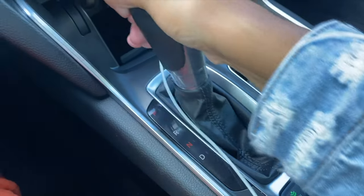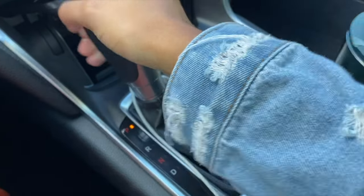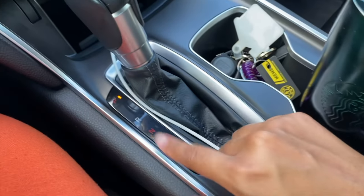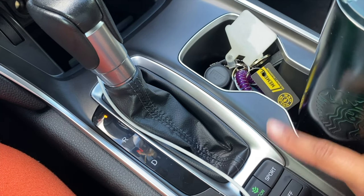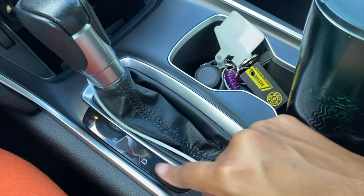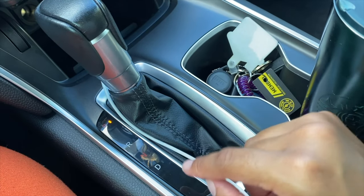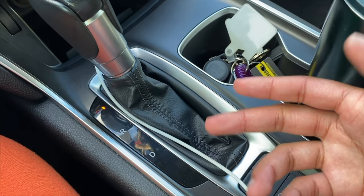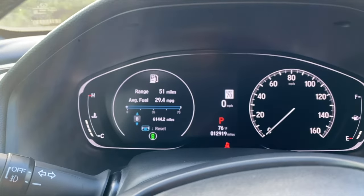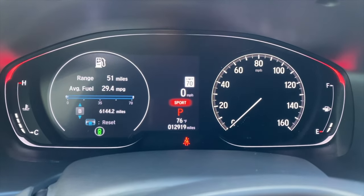So this is my gear shift. I'm going to put my foot on the brake: reverse, neutral, drive. I don't have a sport mode here because the sport is the button. With my Honda Civic, the sport mode was in the gear shift, so if you're on the highway already, you can't brake, come to a complete stop, and then shift it into sport. But I love that with this car you can just hit sport, and I'll show you what happens. It turns red on the side and tells you that it's on. So I love that for me.